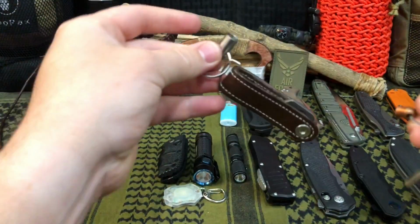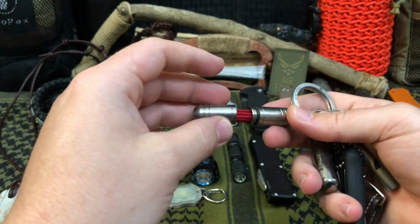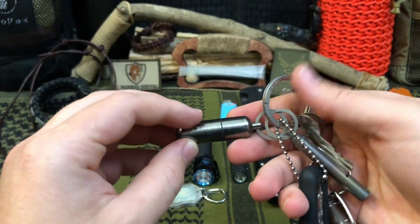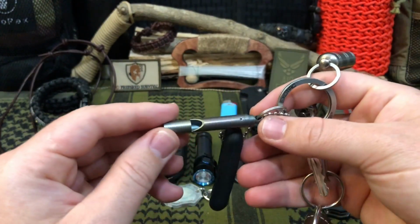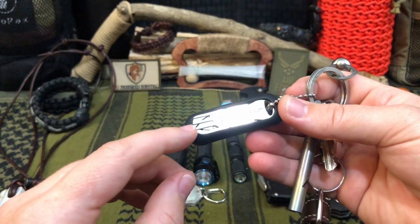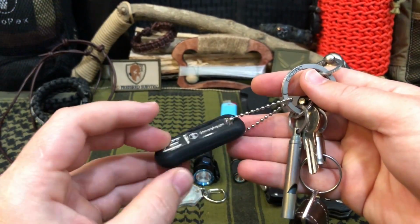I have this titanium pill capsule. This helps me hold some fire tinder inside here, so I always have some form of fire starting. And we have a peanut lighter by True Utility. I've got my Vargo titanium whistle, and then I have some micro tools from Grim Workshop. I have a spork, I have a frog gig, I have a little arrowhead in here. Just a couple little pocket tools, just some extra things for me.